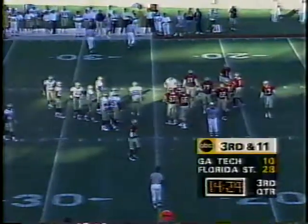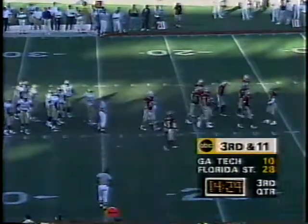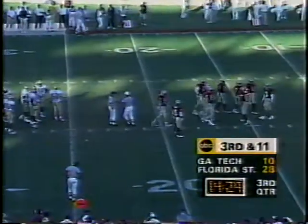Number 19, E.G. See, now with this quick tempo, the defense does not get a lot of time to reorganize, get things called, get set up, concentrate on the formation that they're defending, think about what they're going to do, and then wait for the snap. They've got to do that all in a split second.